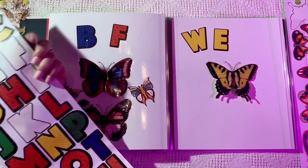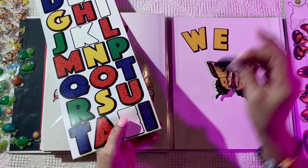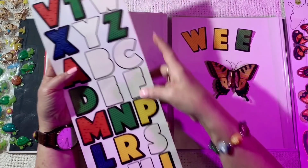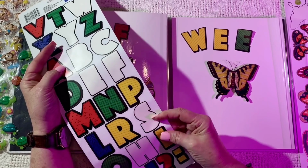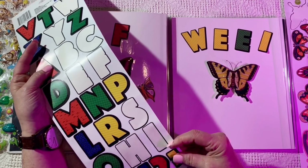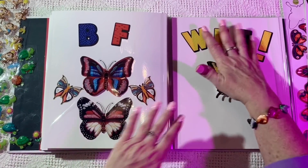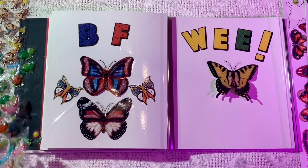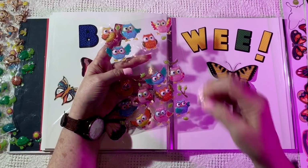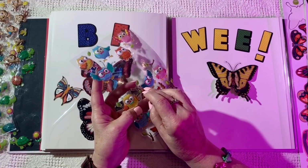Okay, let's see. Wish I had another yellow, but I don't, so we'll just put a blue E. No, that's a green E, and I was looking at the exclamation point. It's actually an I, but I'm going to make it an exclamation point. There we go. Take our little semicolon dot, and there we go. Wee. So I picked that word because I figure if I could fly like a butterfly, that's what I'd be saying. Wee.